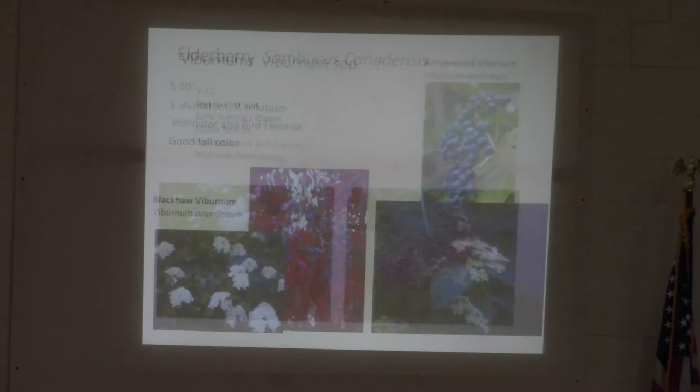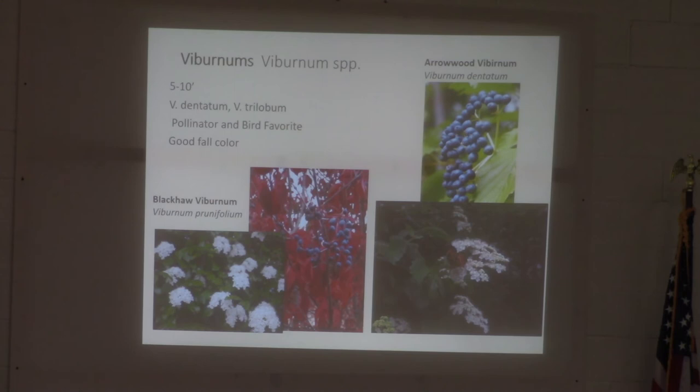Viburnums, many wonderful viburnums. Arrowwood and blackhaw are some of the most popular and the ones you'll usually find in nurseries. Again, great fall color. The berries are eaten by wildlife. I don't think they are eaten by people, but they also have the big flower heads that are easily accessible for pollinators.